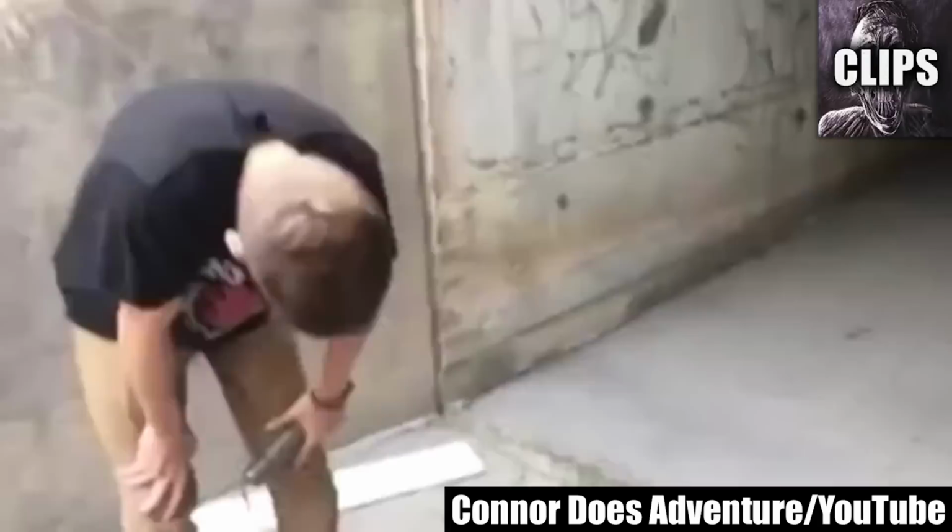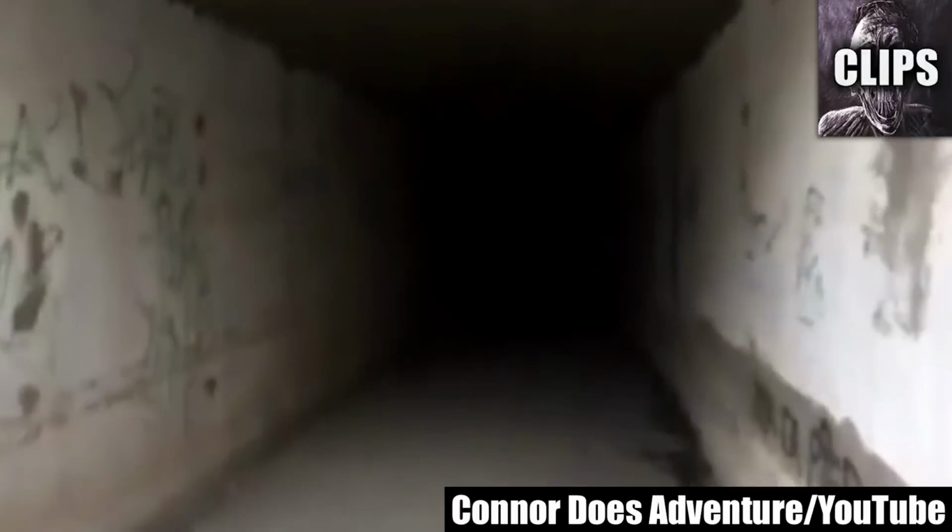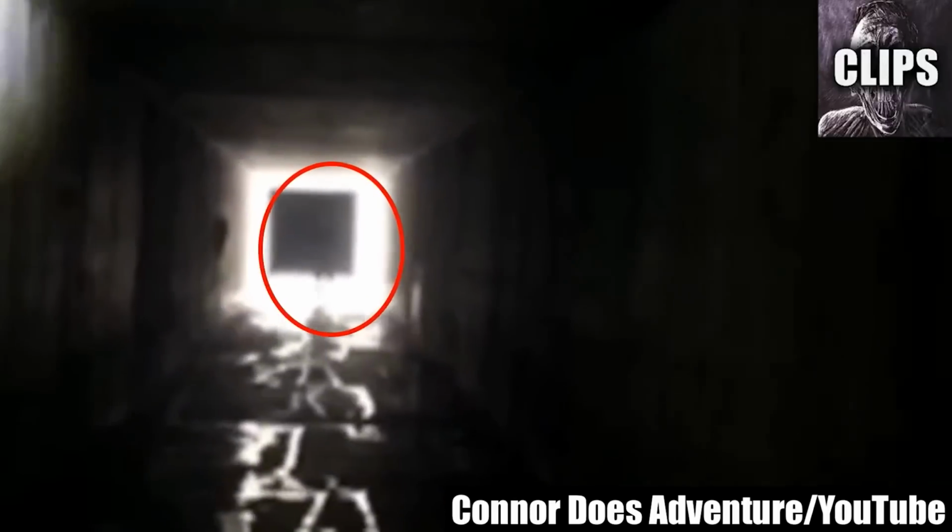Once out in the sunlight, they stand at the entrance before heading into the tunnel a short ways again. A strange squealing sound can be heard, and as the camera focuses in, a figure is clearly seen, although it's unlike any creature you'd ever seen before. It's gray-skinned and alien-like, and it's marching towards them with a determined air.